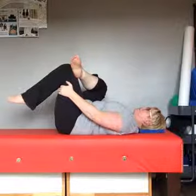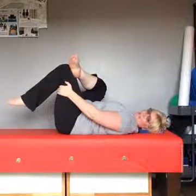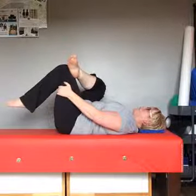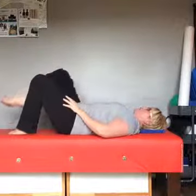And again, 5 seconds. So this is quite deep in your bum muscle, and you can't see because I've got it facing the wall, but when I change directions I'll show you where it should be working. Okay, so lower the foot down and then switch over.